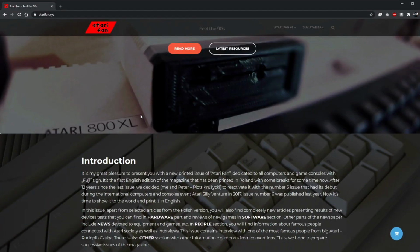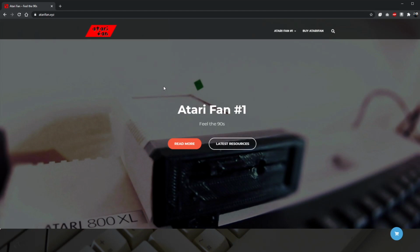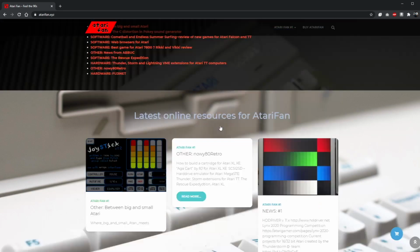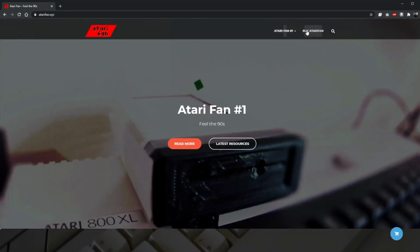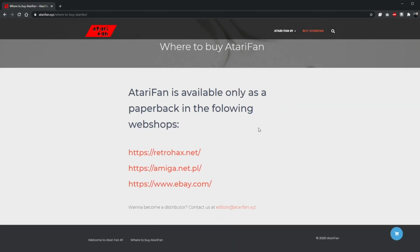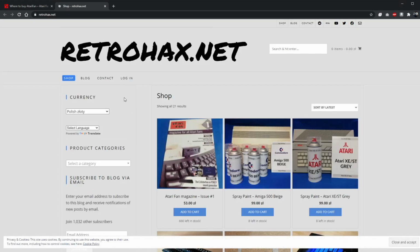Alright, so Atari Fan has its own website here, atarifan.xyz. You can read all about it down here. And of course, what I want to know is how much is it and where can you get it? So if we click on here, Atari Fan is available only as a paperback in the following web shops. So we can buy it on retrohacks.net, which was advertised in the magazine, amiga.net.pl and eBay. So let's have a look at retrohacks.net shop.